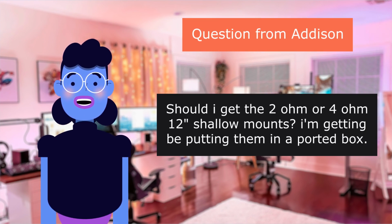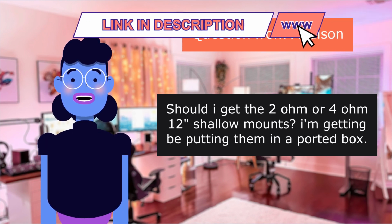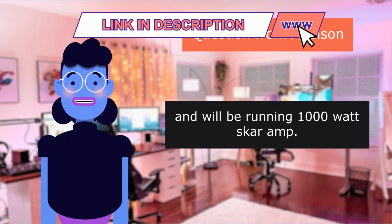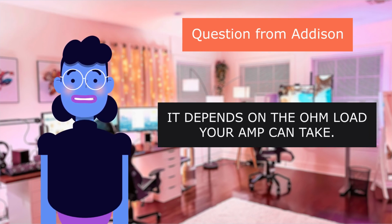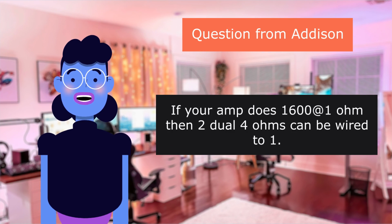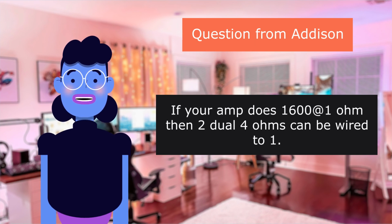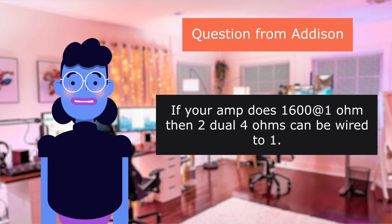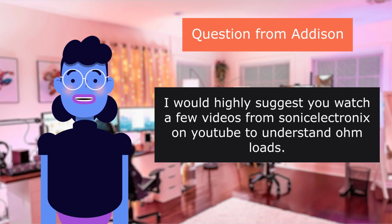Should I get the 2-ohm or 4-ohm 12 shallow mounts? I'm going to be putting them in a ported box and will be running a 1000 watt Skar amp. It depends on the ohm load your amp can take. If your amp does 1 ohm, then two dual 4 ohms can be wired to one. I would highly suggest you watch a few videos from Sonus Electronics on YouTube to understand ohm loads.